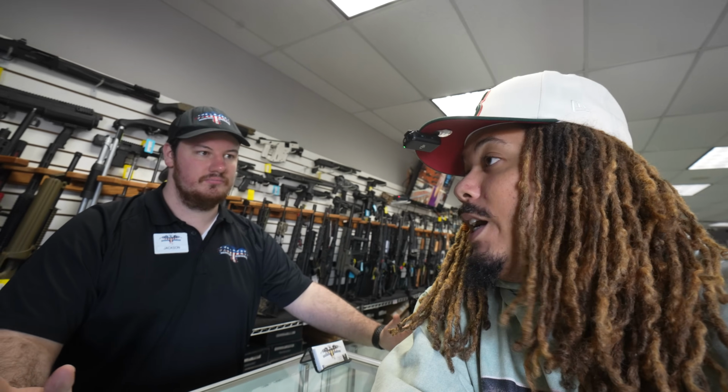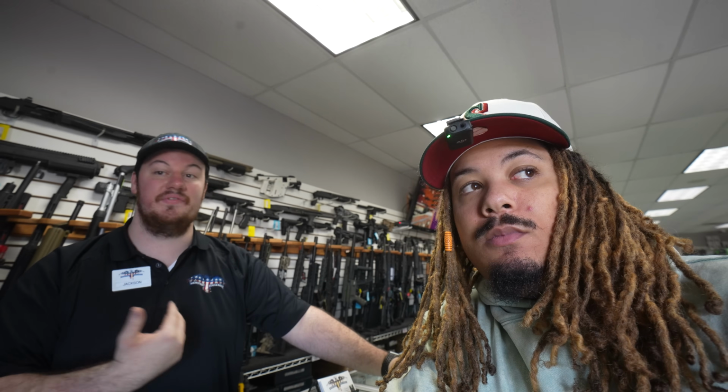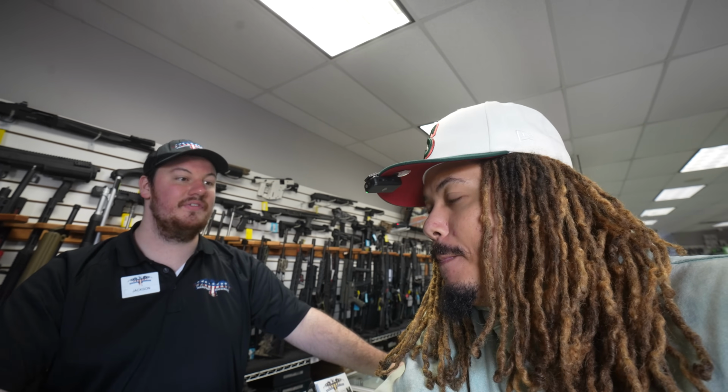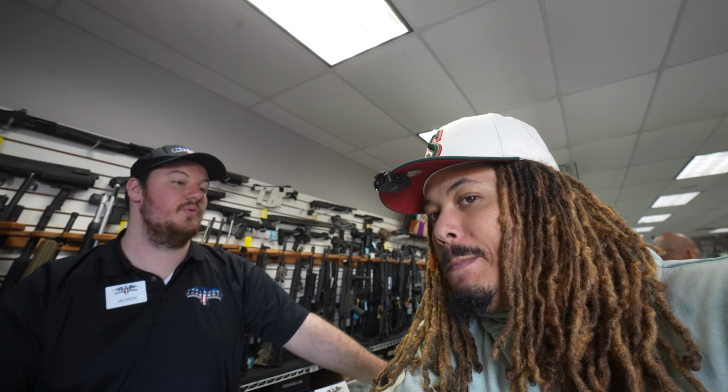I've heard also 20 gauge is just as good. 20 gauge is fine if you're looking for reduced recoil. I'd also say in that same department, 16 gauge was the very first firearm that I ever shot. Grandpa took me out in the field and we shot 16 gauge. I love it. It's just not as easy to find as 20 gauge or 12 gauge.